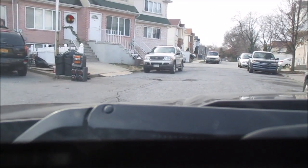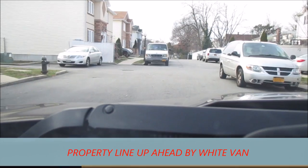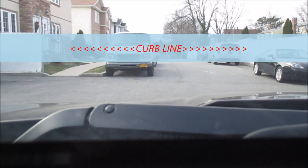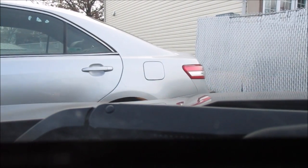So the customer came to him and asked him for a price for snow, and he gave him an initial offer of $500 for 4 to 6 inches of snow. There's absolutely nowhere to put the snow here.